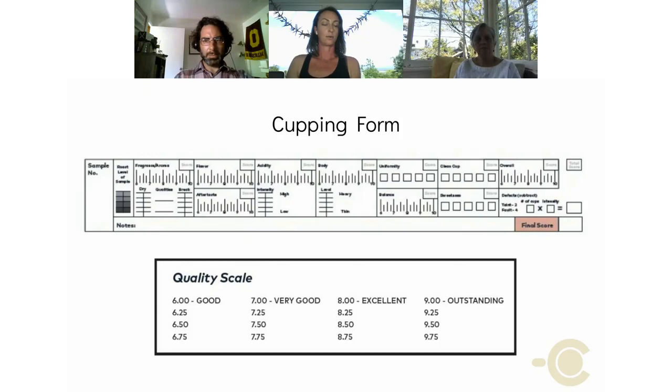Start at 6. So anything from a 6 to 6.75 we define as good. Anything from a 7 to a 7.75 we would define as very good. 8 to 8.75 would be considered excellent, and very rarely we see 9s. From 9 to 9.75 we would see outstanding. So we're always scoring the coffees in 0.25 point increments, okay? I'm going to keep this slide up while we talk about each one of these categories.